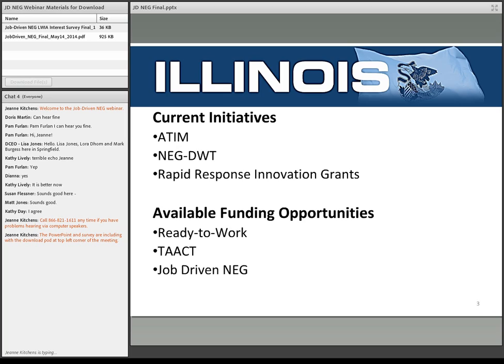The other one that we're working on an application for is the Ready to Work proposal. That is similar to the ADAM in that it is a specific targeted model. It's funded with H-1B money, and it's focusing on long-term unemployed workers, again with work-based training, such as earn and learn models like OJT, paid work experience, etc. And then today we want to talk about the job-driven NEG.